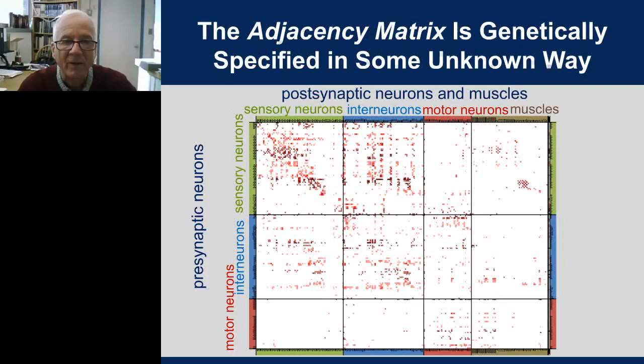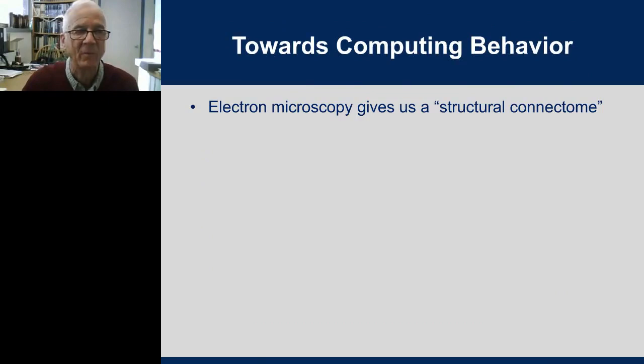So we would like to compute behavior. How the network is specified, of course, is the problem of how it is built that Brenner posed initially. The other question is how does it work? And we could say that we understand how it works if we could compute behavior. So we know the set of inputs. We know the worm's internal state, its motivational state. We can predict exactly what its output would be. That would be really understanding behavior.